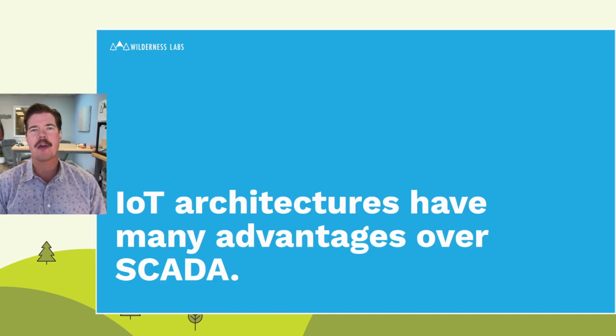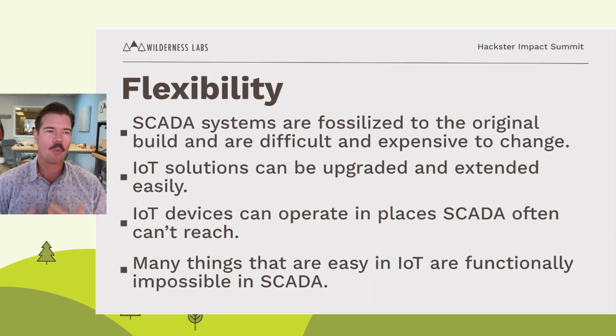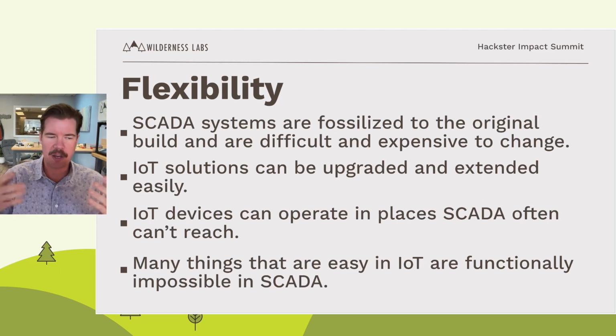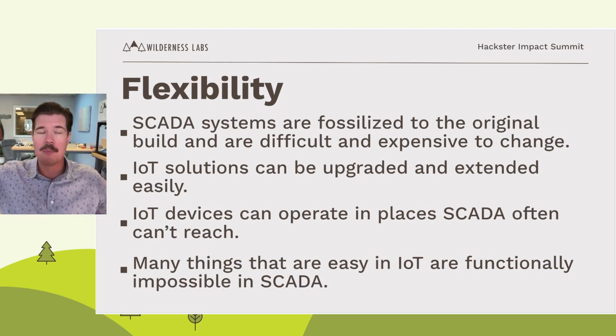And one of the things about IoT is that IoT architectures have a ton of advantages over these legacy SCADA architectures. For one, they're far more flexible. SCADA systems are fossilized to the original build and are incredibly difficult and expensive to change. Whereas IoT solutions can be upgraded and extended pretty easily. And IoT devices can operate in places where SCADA often can't reach, right? So with IoT devices, you can put remote installs where they're running off of battery or solar and communicating over long distances via like LoRaWAN, for instance.